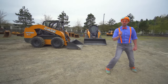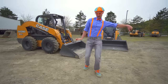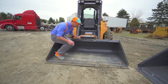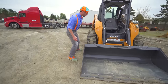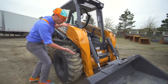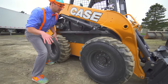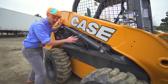Okay, now I'm gonna teach you the parts of the skid steer. Come on! Ooh, this right here? Yeah, this is a bucket, and it's pretty big! Are the hydraulic cylinders that attach to the attachment. Woo! And the loader arm, wow! The loader arm is what lifts up the attachment and down the attachment. And this hydraulic cylinder is the loader arm hydraulic cylinder.